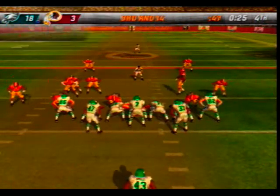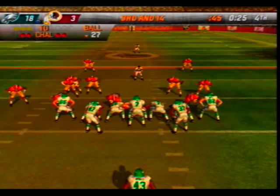Let's go. Hold the look. Here we go. Stay deeper than deeper. Watch the snap down. Hey, watch the ball. Stay in the lane. Not today. All day, baby. Come on.